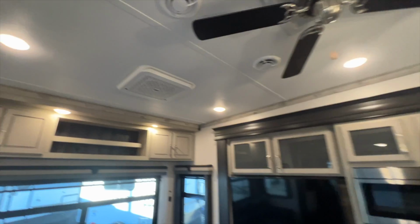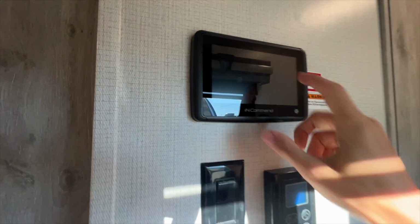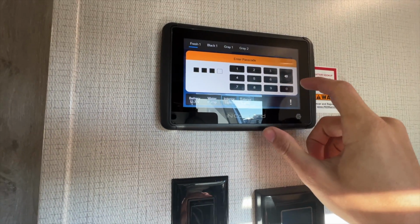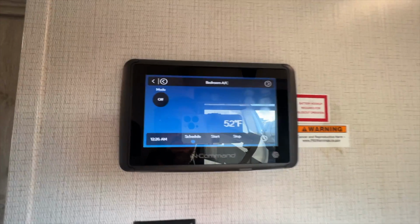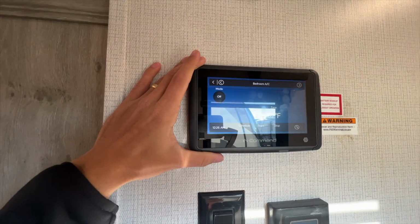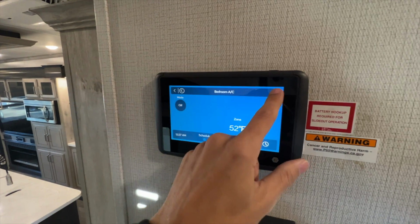So this AC here, the easiest way to tell if something has a heat pump in it is coming to this touchscreen control panel. This is your touchscreen control panel, the In-Command system. Everything that this touchscreen panel does here, your phone can do as well. So that's something that we really love about this.